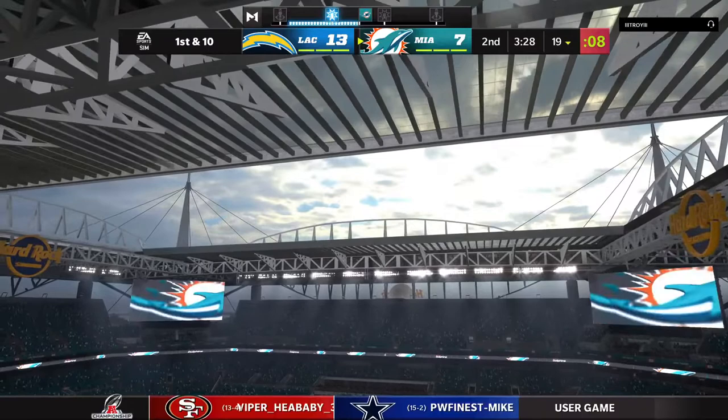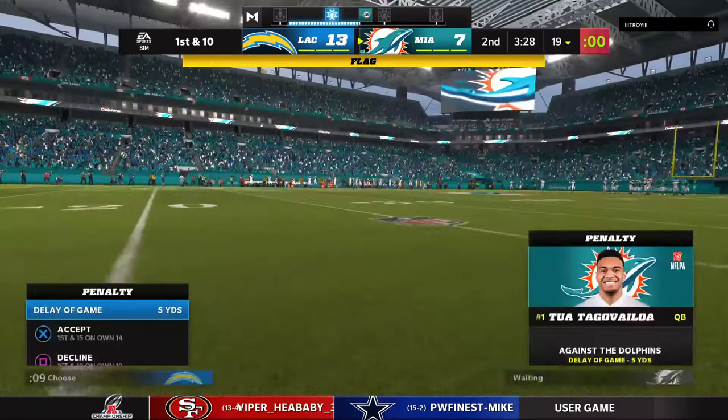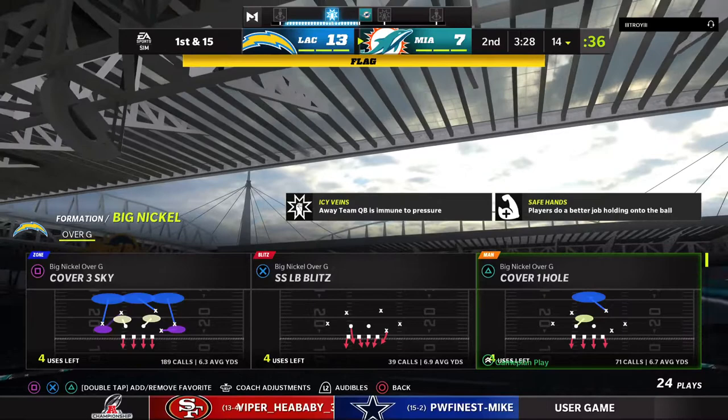Dolphins at the line, ready for their next drive. And following the interception, we'll see what they can put together on this drive. I can hear my old college coach right now. He always used to tell us before every game, the team making the fewest mistakes will win. What they're hoping is that that last mistake is their only one of the game.